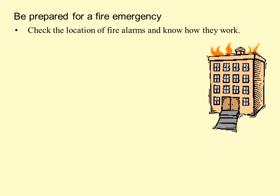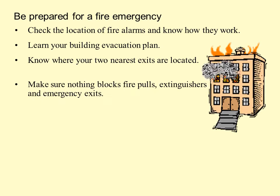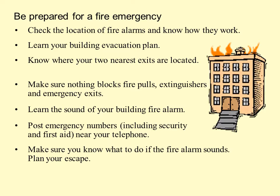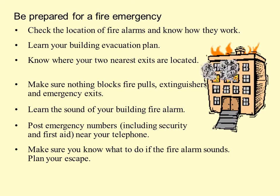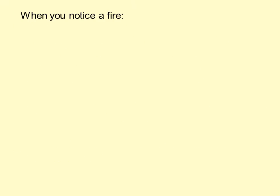It's important to be prepared for a fire emergency. Check the location of fire alarms and know how they work. Learn your building's evacuation plan. Know where your 2 nearest exits are located. Make sure nothing blocks fire poles, extinguishers, or those emergency exits. Learn the sound of your building fire alarm. Post emergency numbers, including security and first aid, near your telephone, and make sure you know what to do if the fire alarm sounds. Plan your escape.